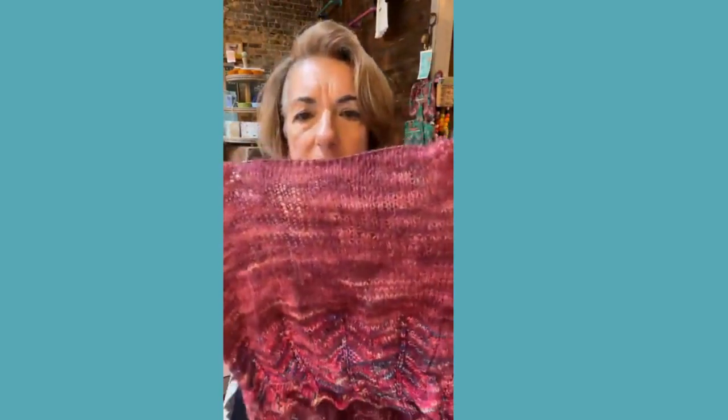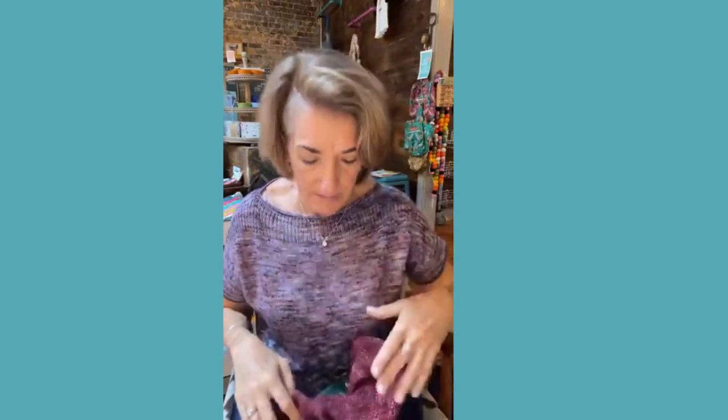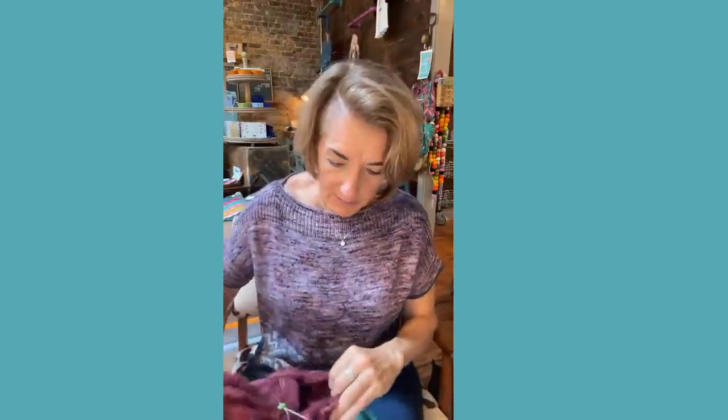Maybe you can see, maybe it is a little more open as I'm going up. I'm on a 9, right? And I'm going to be going to a 10 to finish up the shoulders. Then I gotta do the back side. So I'm excited to wear this sometime soon.